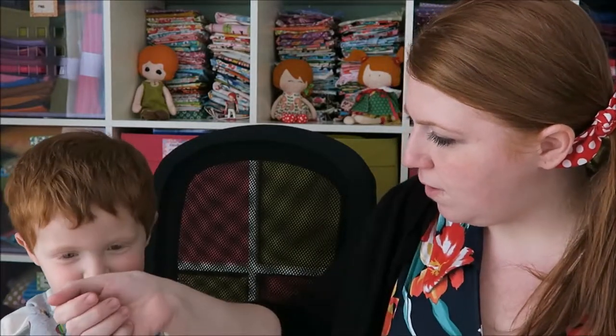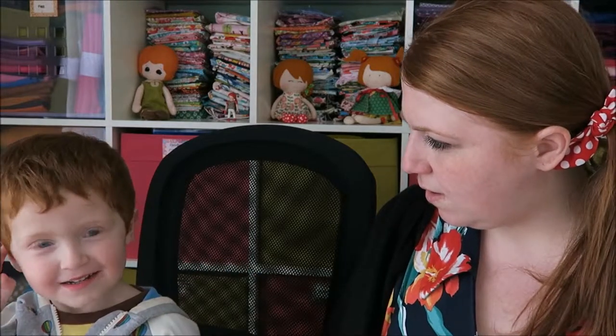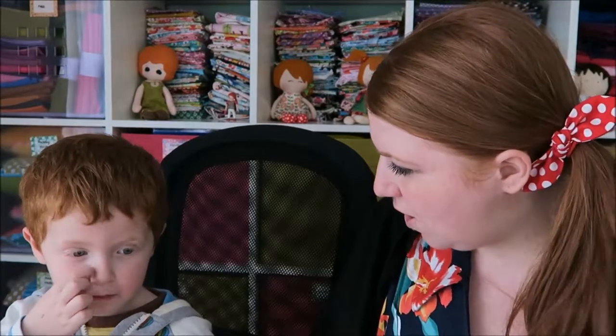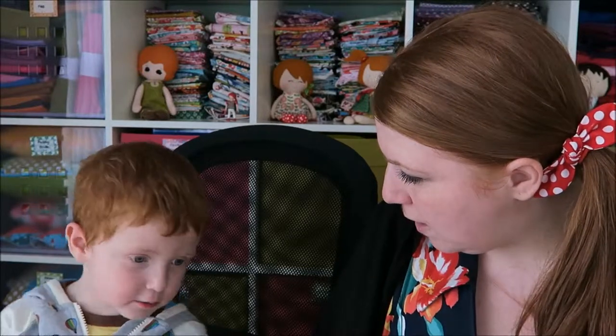That's actually smelling really nice, and it feels really nice too. What do you think? Do you like this one better? Is it nicer? No? Okay. I think Owen doesn't like L'Occitane very much. Do you not like it? No, it's too white. It's too white? I don't like white.